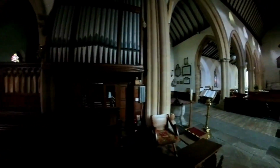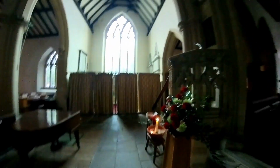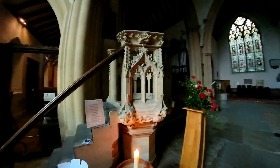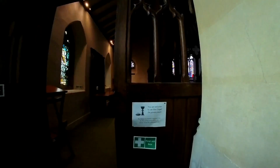So where the organ is, Vulcan. There you are, see? He broke my neck already. What was Mark doing? In the church? Tripped over. There's a nice little stand there. Take your sermons. Little place you are welcome to use the chapel for private prayer. There we go. There you go. We'll walk back down the middle.